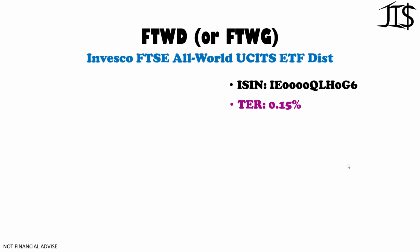Then the other fund of Invesco, it's the FTSE All World UCITS ETF distributing. It's the FTWD. It has a total expense ratio of only 0.15%, so that's really nice. The price momentarily on the Xetra, so that's one from Germany, it's 4.94 euros, which is a really nice price.